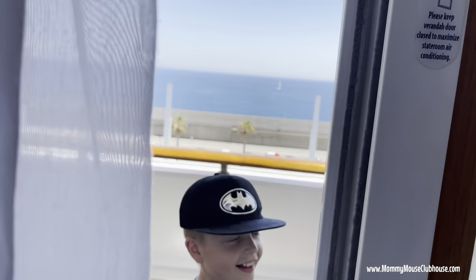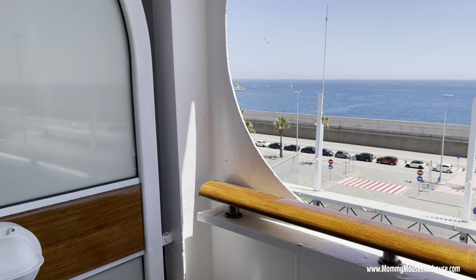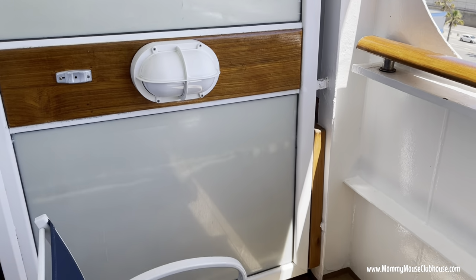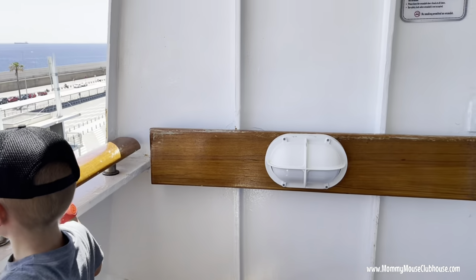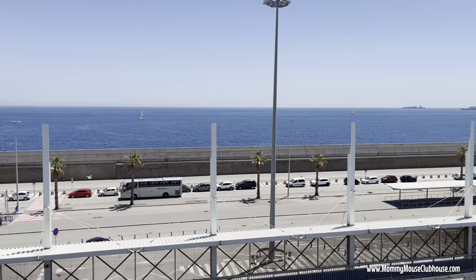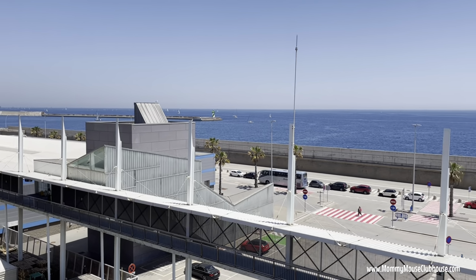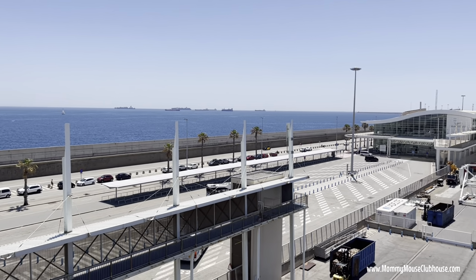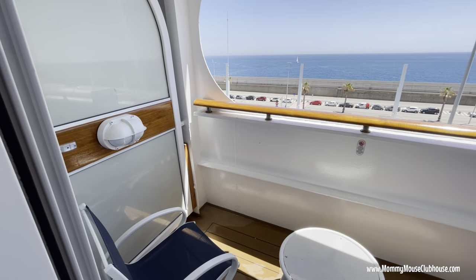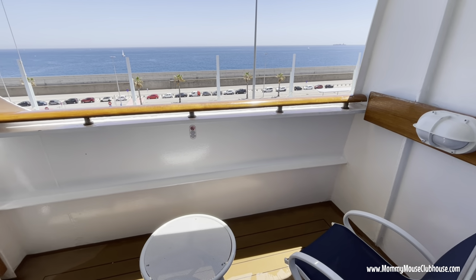Dang it. Yeah, we got the white wall. You can't see very good, can you? So we got this. Got Barcelona and the Mediterranean out there. Barges. This room has a white wall veranda, which wasn't ideal, but it worked.